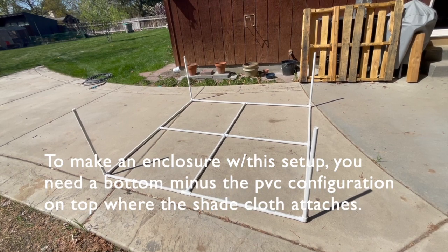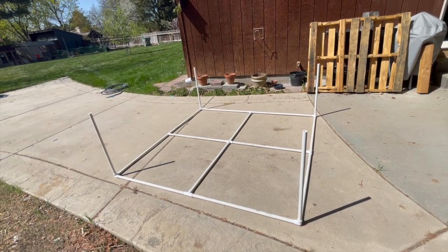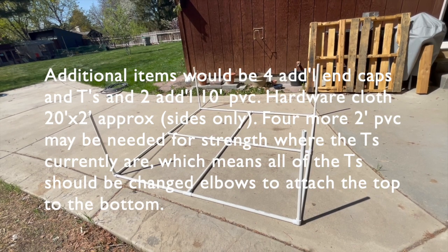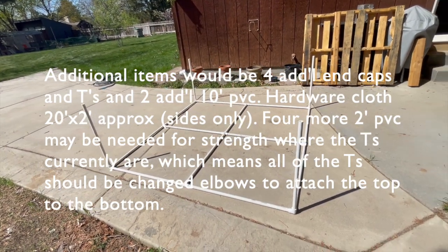It's not going to be an enclosure. They won't be locked in there. I could make another one and put sides on it and just make a top and a bottom that's the same and put hardware cloth around it, and then it could be a spot that you keep them. But that's not my intention right now.